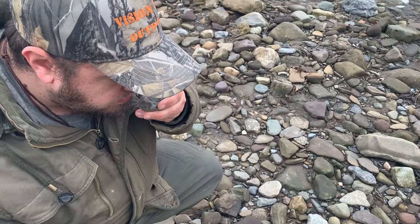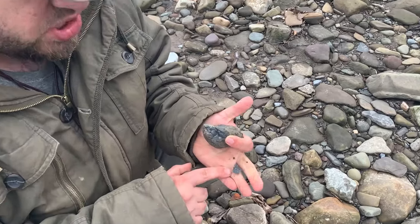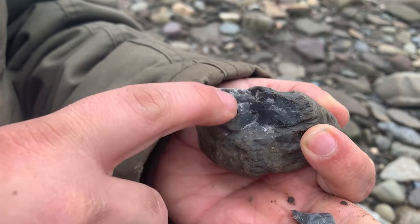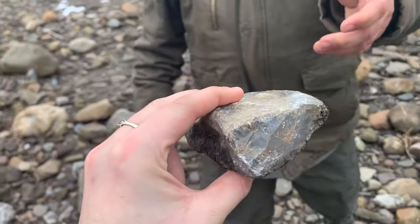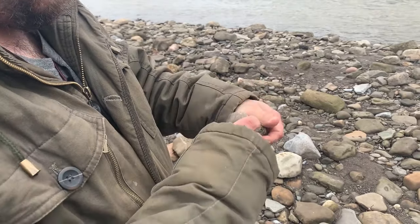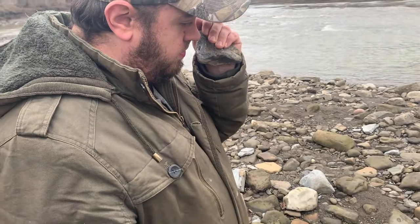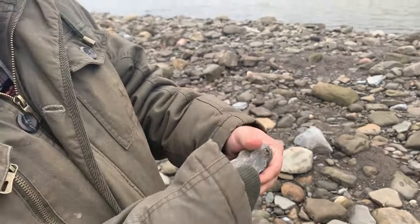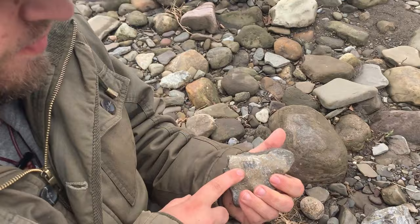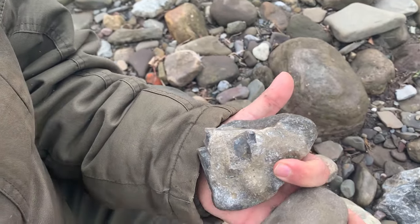I smell it. It's not Onondaga. See how it just chunks and crumbles like that? But for flint knapping, you want it to run in a smooth flake. It can't crack and crumble like this. Looks like it's in limestone too. This is a lighter gray color. Shock absorber. No. See this? Hit here. Oh, yeah. Little bit in there. Chunks off in blocks.